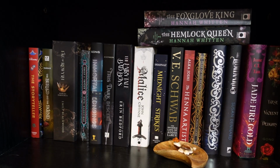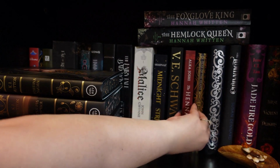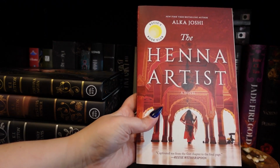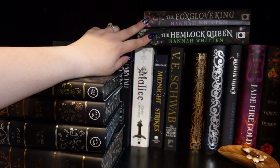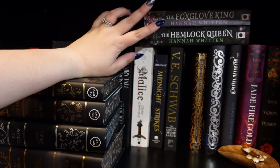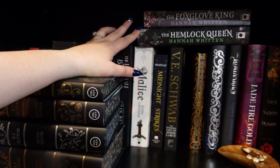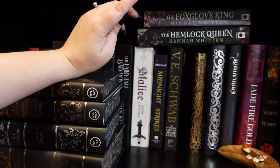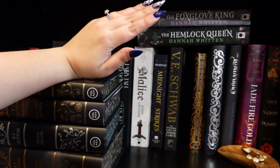But I think I'm gonna go with The Henna Artist because I've had it for a while and I've been wanting to read it. So we'll go with that one. I do really want to read these two. I've been excited for them, but trying to keep it just to one off each shelf. Like I said, I've got a couple like that duology and then the one's a little 4 series, but those are short books. So I'm trying to justify this to myself, okay?